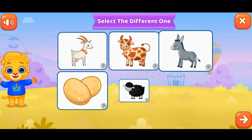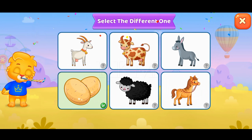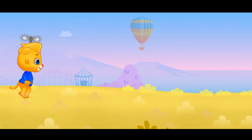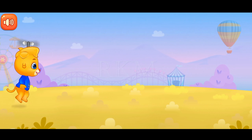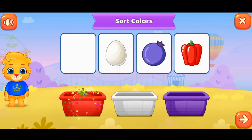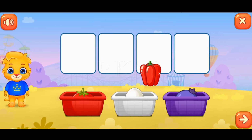Select the different one. Whee! Sort colors. Sort red. Colors. White. Fantastic! Purple. Red.